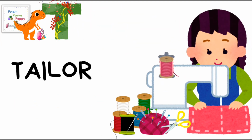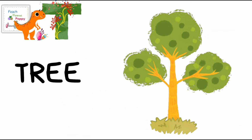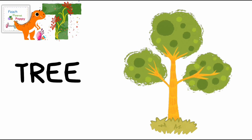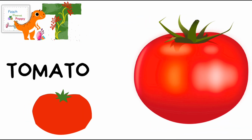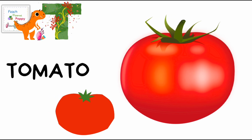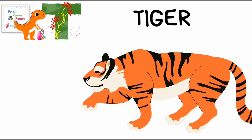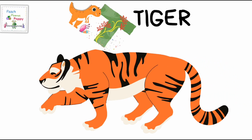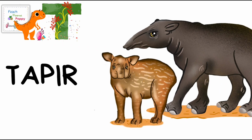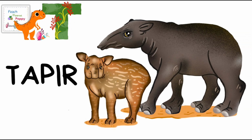T for tailor, tailor. T for tree, tree. T for tomato, tomato. T for tiger, tiger. T for taper or taper, taper or taper.